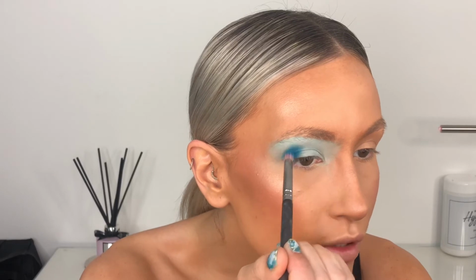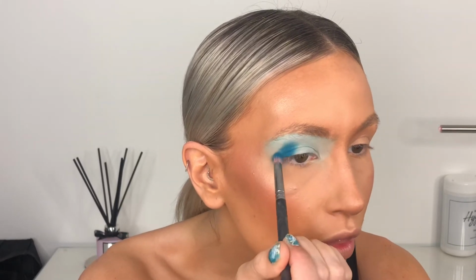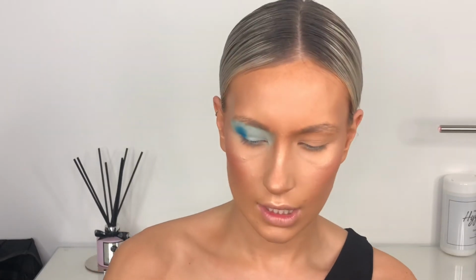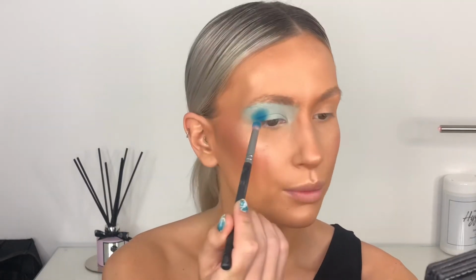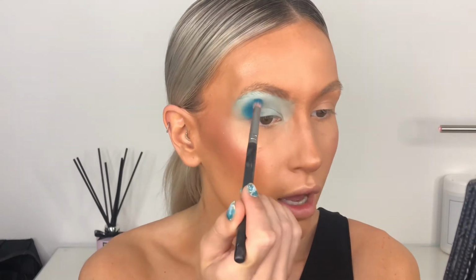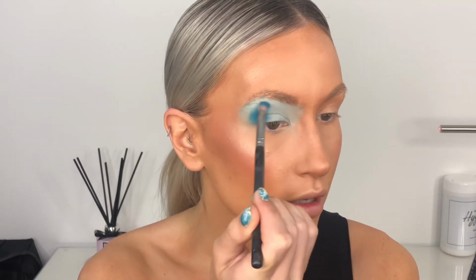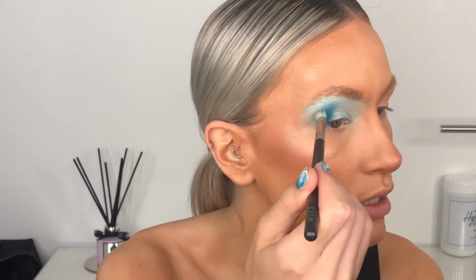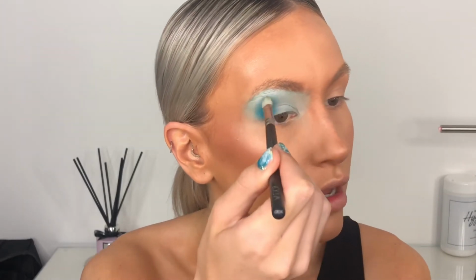Bring that up a bit to here. And as soon as I start to see the excess coming off my brush, I'm going to wipe it off and help blend out those edges a wee bit and blend it into that base. Go in with my clean brush and just blend it.